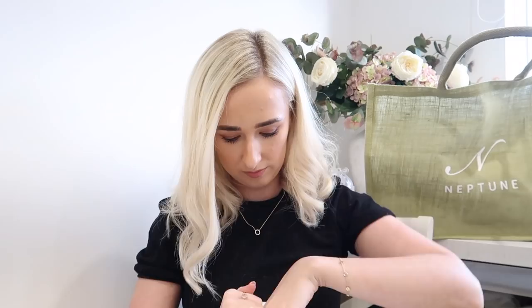So this is the small white Carinian jug. They do it in a larger one as well, but I thought this smaller one was a really good size actually, and it was £18, and I know Neptune have increased their prices and things, and yeah, it's a little bit annoying, but for £18 for a lovely jug like this, I didn't think was too bad.